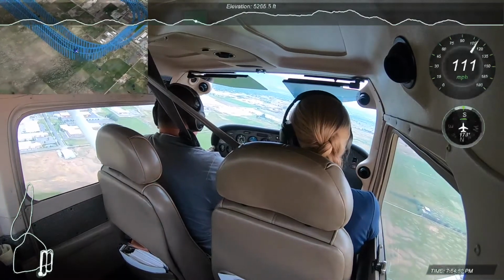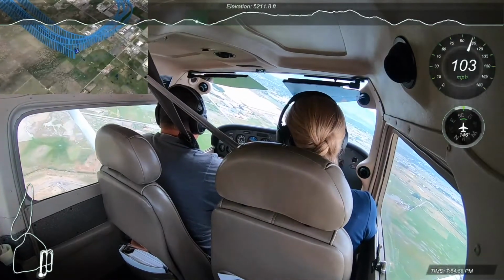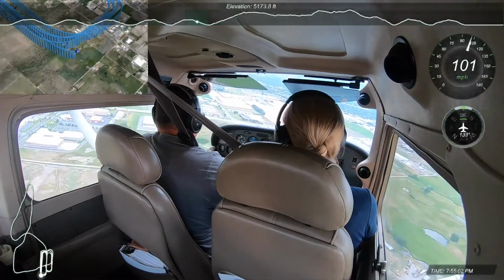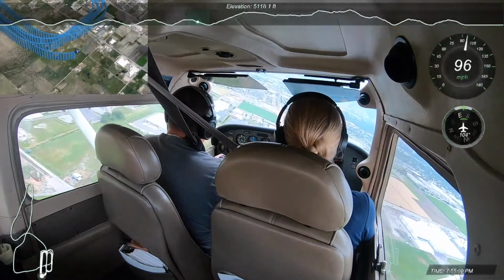Logan traffic, Skyhawk 74 Yankee turning left base, runway 35, touch and go. Logan, 45, midfield. Did he step on me? Just the very last part of it. Logan traffic, Sport Cruiser, midfield, can feel some downwind 35. Downdraft, right? Yeah. So I'm pitching for 75.